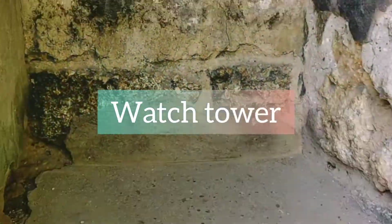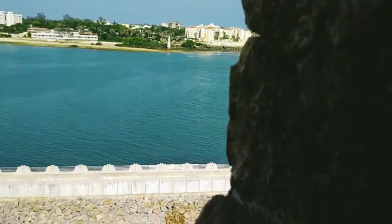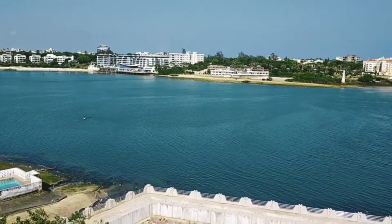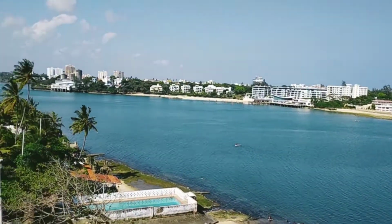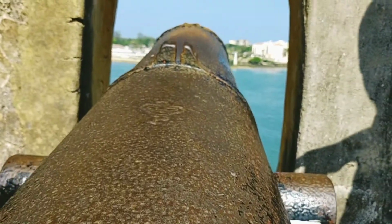So this is one of the watchtowers, so let's get in and see how it looks from the upper side. So this is where the captains could watch the oncoming ships, and they could alert the police if it is an enemy's ship, and then the police could prepare the cannons, and they hit the ships, and then the ship breaks and sinks. So generally this was a watchtower for the captains.